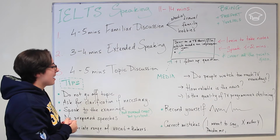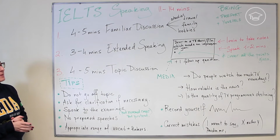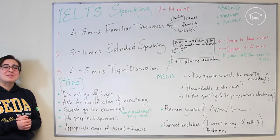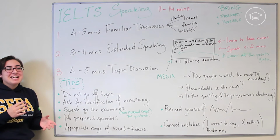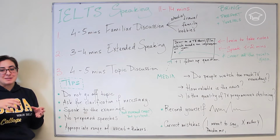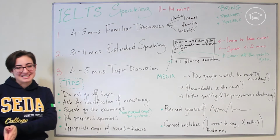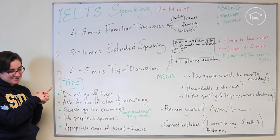Okay, so we'll have a look at the tips. Speaking is something that seems easy, but then people try it and they're like, oh my god, what happened? When you are in exam conditions, you tend to get really nervous, and some people experience a disconnect between mouth and brain. That's okay. If you practice, this won't happen to you. So keep these tips in mind when you're doing the exam.